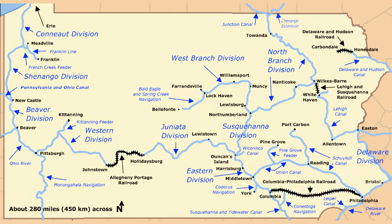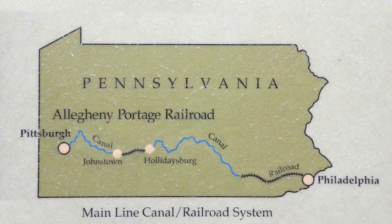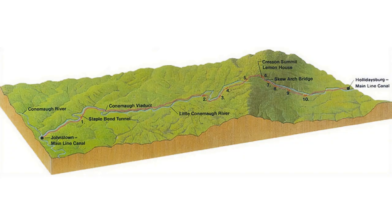So between 1824 and 1826, Pennsylvania began building a statewide canal system that included what was called the Pennsylvania Main Line Canal. The Main Line Canal ran from Columbia on the Susquehanna River in southeast Pennsylvania to Hollidaysburg in the midwestern part of the state. The one drawback to the canal system was the Allegheny Mountains. The Main Line Canal could make it as far west as Hollidaysburg, where it ran into the Eastern Continental Divide.